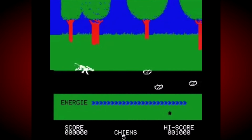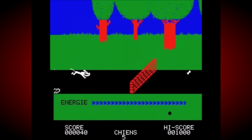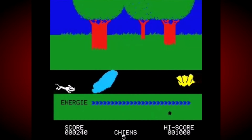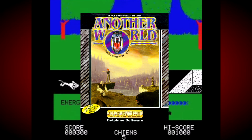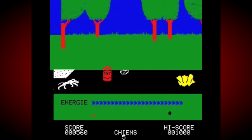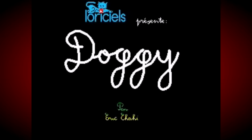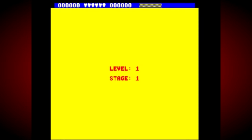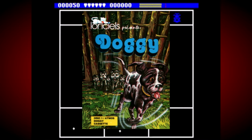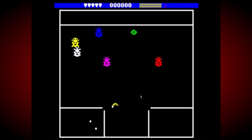Leading on directly from the last entry, by far the most important and influential individual to cut his teeth on the Oric was famous French programmer and games designer Eric Chahi. These days he's probably most famous as the creator of Another World for Delphine Software, but was also behind the unofficial sequel Heart of Darkness and the home computer adaptations of the classic Jules Verne novel Journey to the Centre of the Earth. His first Oric game was Frog in 1983, followed by Carnival later that same year. Then the following year he delivered The Sceptre of Anubis, followed by his most famous and best-selling Oric game, Doggy for Loriciel, which has become a cult classic amongst owners of the home computer. Eric still speaks very fondly about the Oric when asked in interviews.